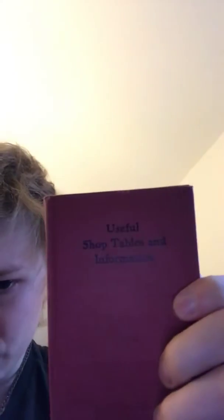It may not be a classic, but I've heard a lot about that movie. I've also heard it's like a Catch 22 situation a lot. So yeah. Then I got this little book. It's not really a book. It's more like a tool, really. I got Useful Shelf Tables and Information.